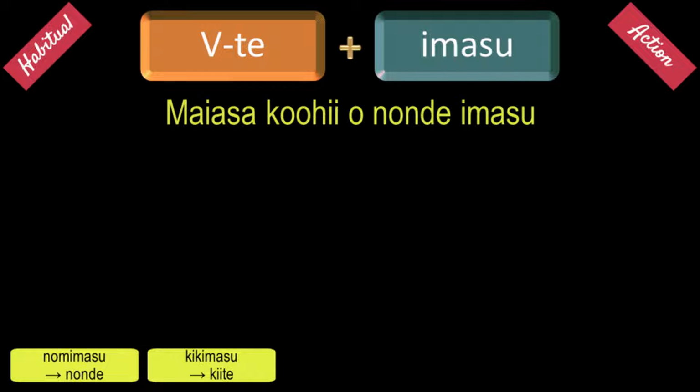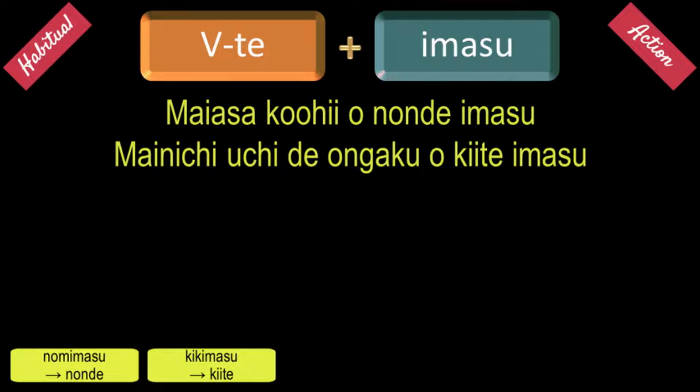Kikimasu means to listen and the te form is kite. By adding imasu to it, we will get kite imasu, which means listening. If you are in your house listening to music every day, then you can say Mainichi uchi de ongaku o kite imasu. The word mainichi indicates a habitual action of listening to music every day. Let me give you another example.